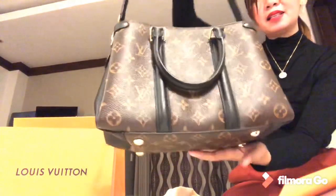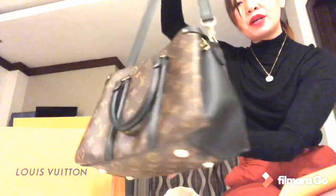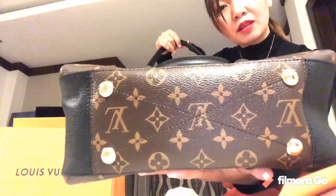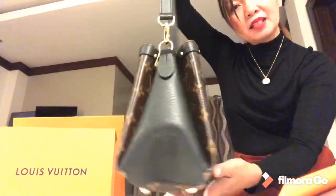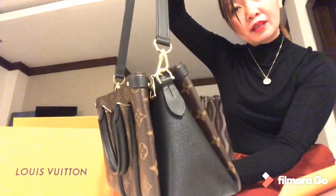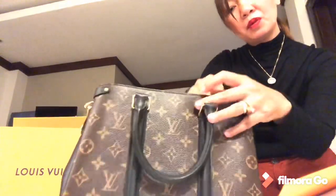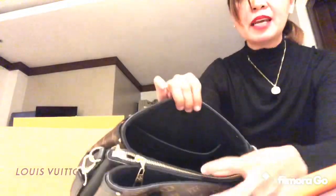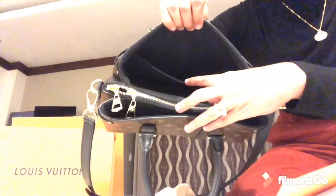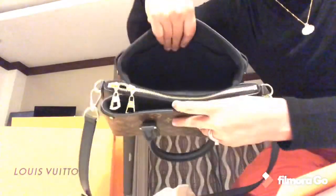Ganda-ganda po niya. Look at the bottom. This is the black one. This also comes with other colors. But the one that our CC ordered is the black one. Here, the side. And in the middle, wala na pong other pocket. But inside po, on the side, here, it has another pocket for cell phone para di mawala-wala.